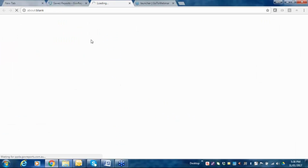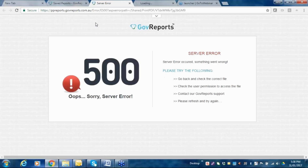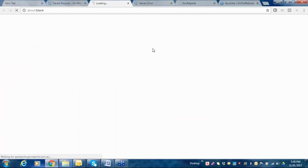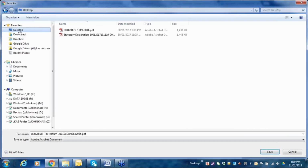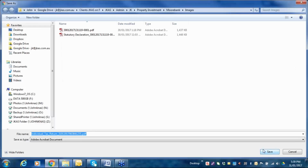John, what if we want to download it as a PDF? Is there an option? Can you show us the options where you can download it as a PDF? Yes. If you want to see it on screen, we can do that. Or you can print the report from here. So you get it on the screen, you say, okay, I want to save it. You just save it where you need to, so pick your folder, and I'll put it into the client's folder.